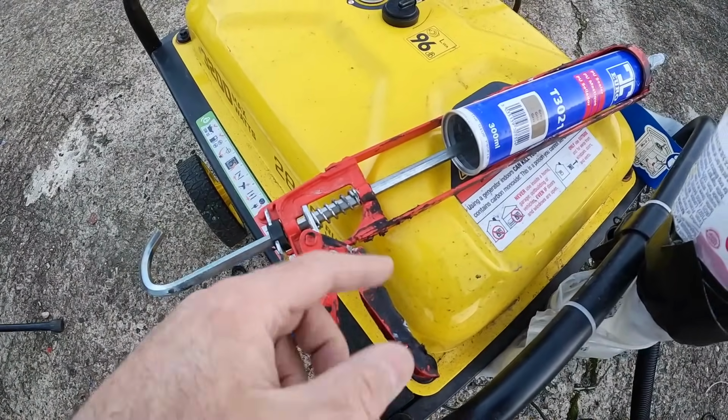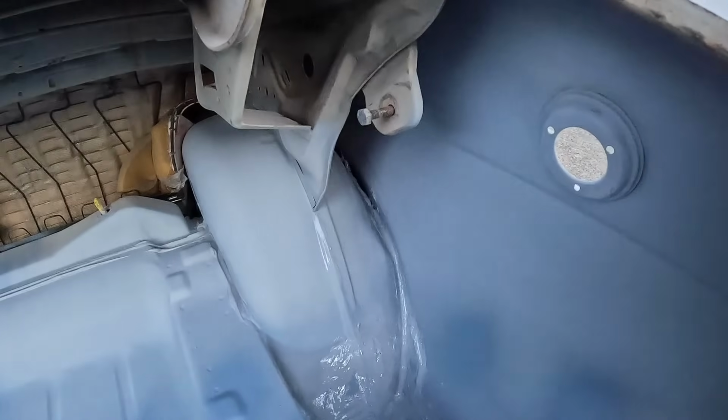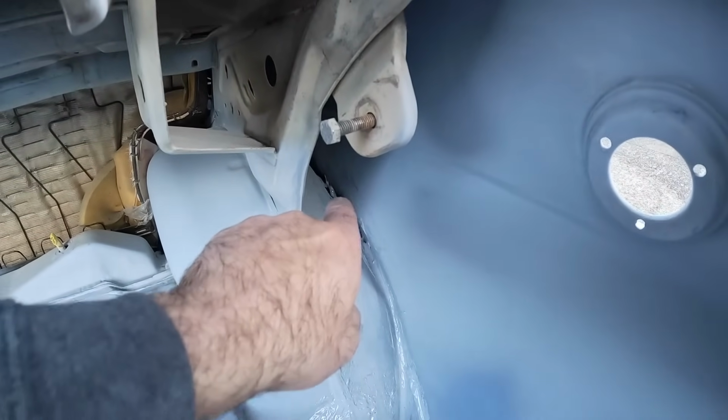This bit is bent, so it's not putting enough pressure on the sealer. As you would have seen, I actually broke my other gun. What that's meant is I wasn't able to get enough pressure on it to push it right up into there. But to be fair, even after this is painted, I could get a new gun and a long nozzle and then squirt something up there.